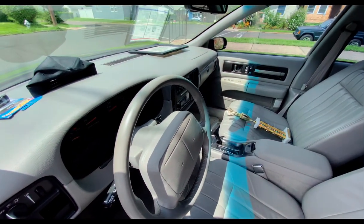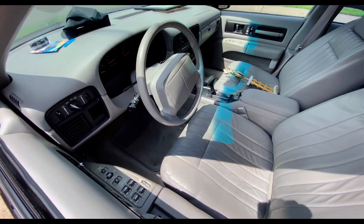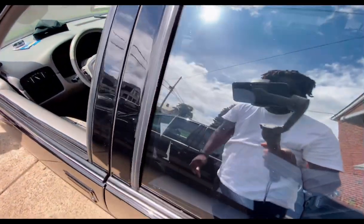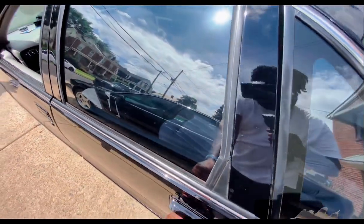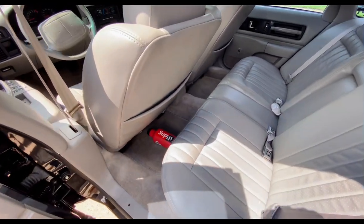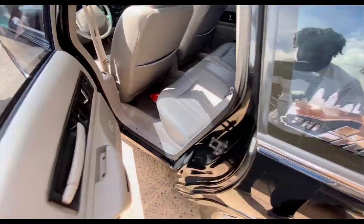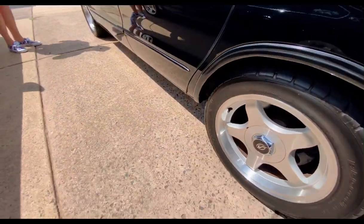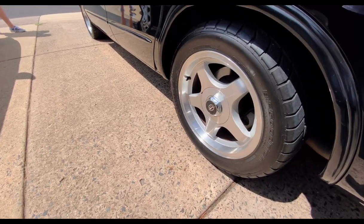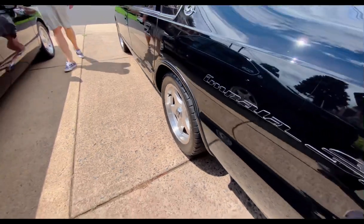Scoop, how many miles did you say was on this one? Just under 22,000, I think. Under 22,000. That's crazy. This one shows the same. Clean. The original BF Goodrich tires. That's crazy. Original tires on it. Super, super clean 96.